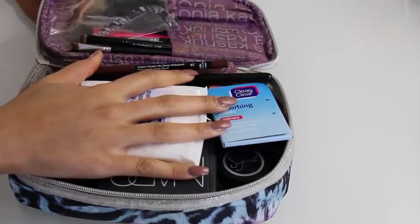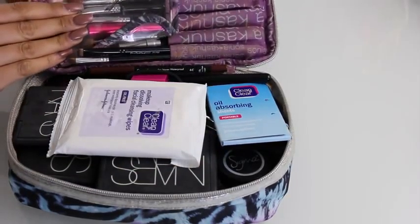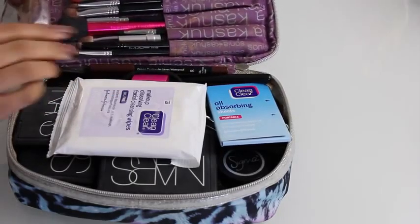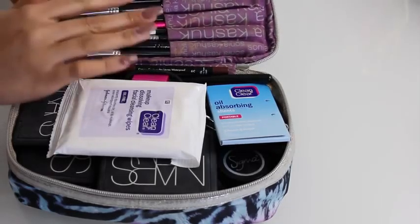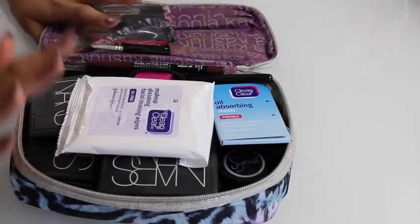So you have a big little compartment here for all of your makeup, and then on this side is spaces for your brushes. And what I like to do is put things like eyeliner up there as well. So I'll go ahead and get into that a little bit later. So let's just start with the things that are on top.